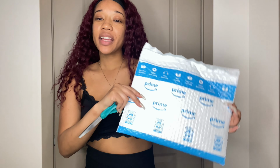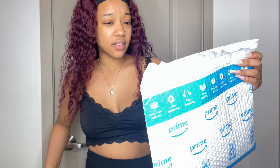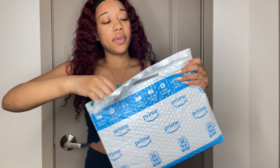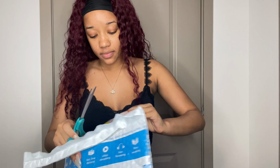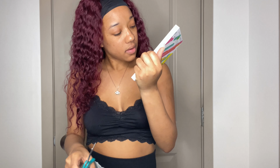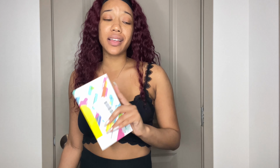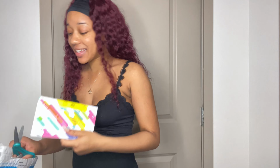Okay, so the next package is from Amazon. I honestly don't remember what this is. So we gonna find out. What is it? Okay, so this right here is a screen protector. I broke mine, so I just bought a new one, and it's one of those privacy screens where it'll be black if somebody tries to look at my phone. And at my job, I need that because it just be people everywhere, and I don't need you all in my business all the time. So definitely got that privacy screen on deck.